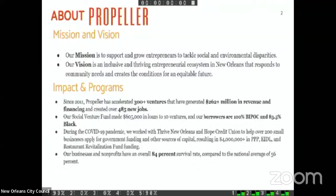And many of these loans were very, very small, under $10,000, which at the time many financial institutions were not willing to work with these smaller businesses. And so we did the hands-on TA for that. And so we have a great track record. Our businesses and nonprofits have an overall survival rate of 84% compared to an average of 56%.